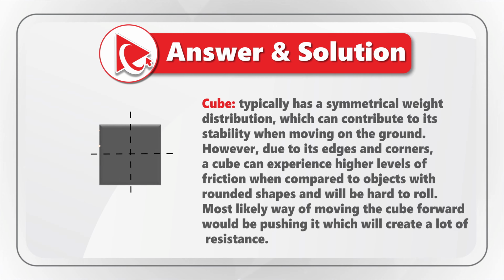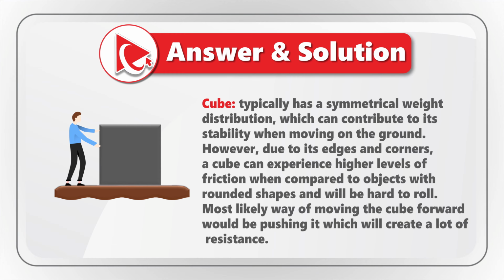A cube typically has a symmetrical weight distribution, which can contribute to its stability when moving on the ground. However, due to its edges and corners, a cube can experience higher levels of friction when compared to objects with rounded shapes and will be hard to roll. The most likely way of moving the cube forward would be pushing it, which will create a lot of resistance.